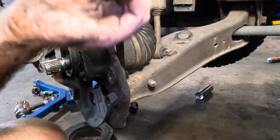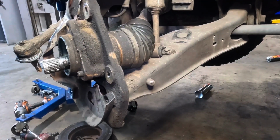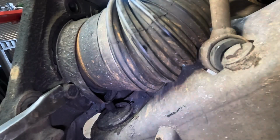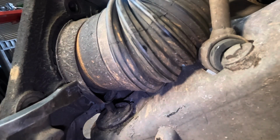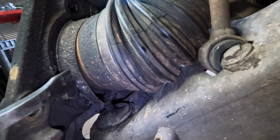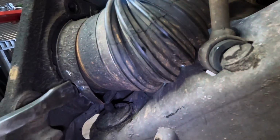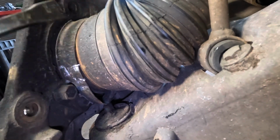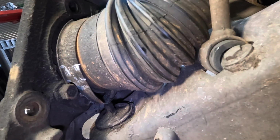bolt? If I get behind it, I can pry that piece of metal away. Pry hammer to the rescue. Put that in there. It used to just be like a dust shield, I think. Ow. Hit myself with a hammer.